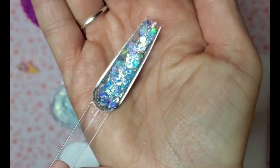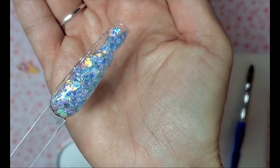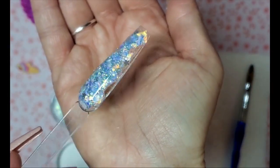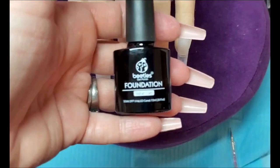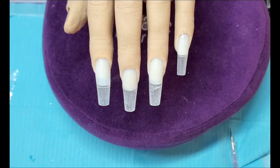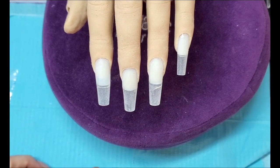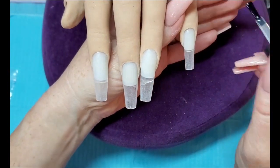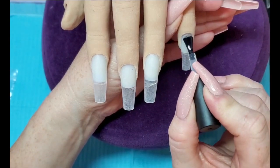All right, this is the color here. It's so pretty, I absolutely love it. So yeah, this is the March box. I know it's late. I didn't start my subscription till later in the month, so I didn't receive it early enough, but I did change my subscription date to start on the 1st, so I should be getting the box at least by the middle of the month, and I can get the video out sooner.